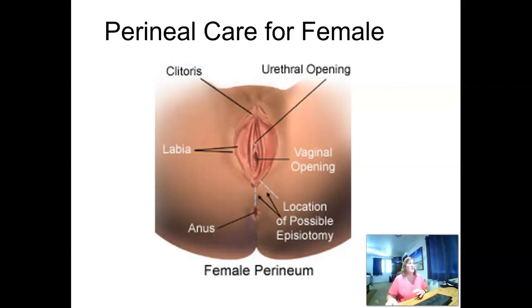Okay? If you do one stroke coming from this direction, from here up to here, you're going to take bacteria from the rectum and put it right here at the urethral opening, where the urine comes out, which is a sterile system. And that bacteria, especially for a female, since we said that urethra is short, is a straight shot into the bladder, and it can cause them to get an infection. So when we're wiping, when we're cleaning, we always go from top down.